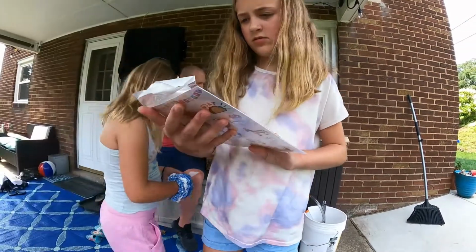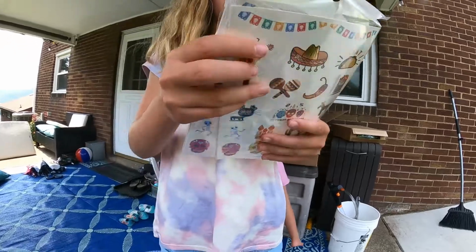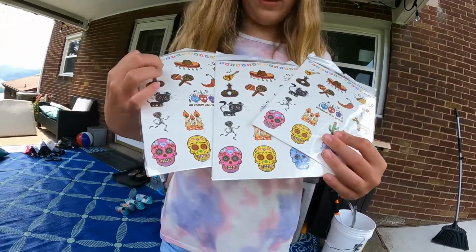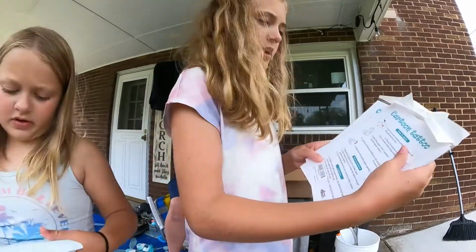Are these tattoos? I think they're stickers. Let's see. No, they're tattoos. It says cartoon tattoo for Cinco de Mayo. It shows how to apply them on the back. Cool.